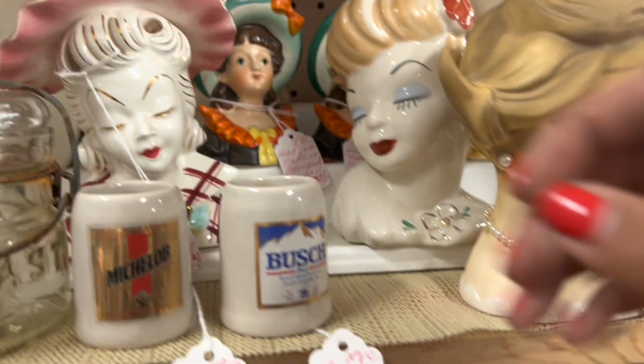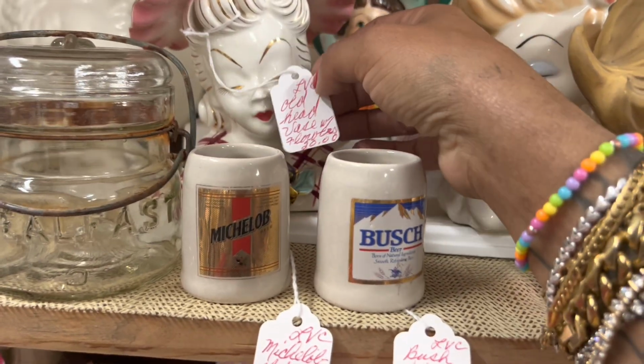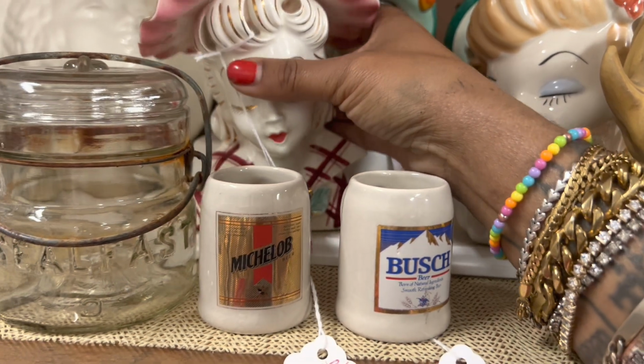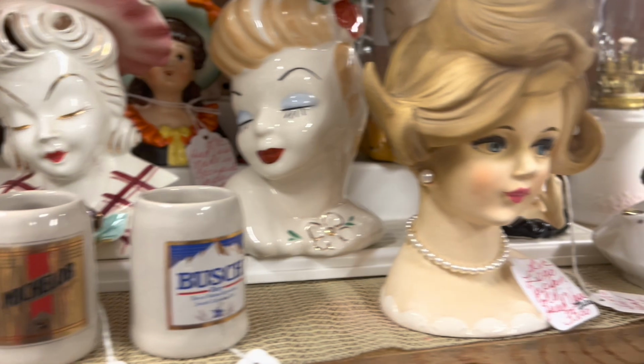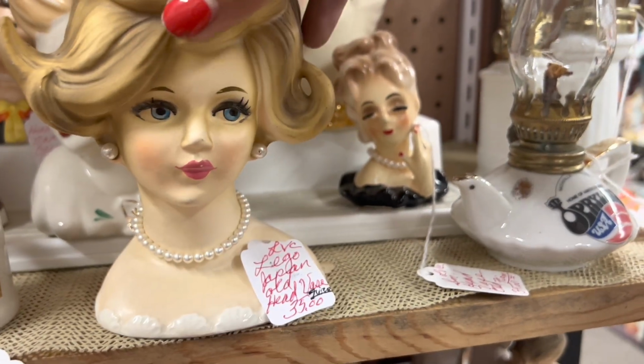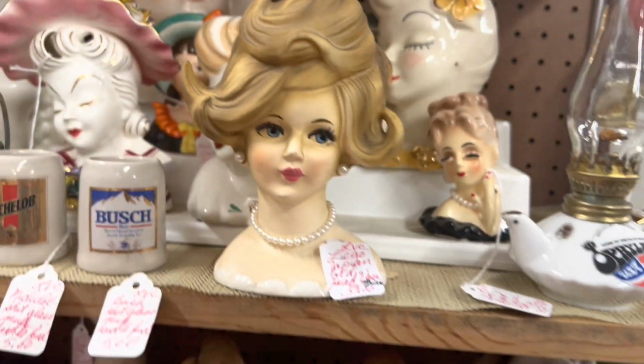All right, let's see what else we got here. They didn't sell for as much as I thought they would, but it's still a great deal. This Barber one is $20. That's a good price. $35. What about this one? $35. All right, I think I'm done here.